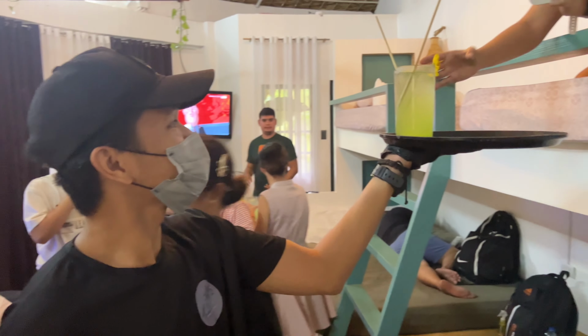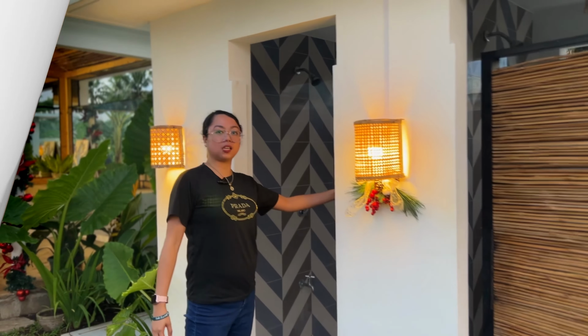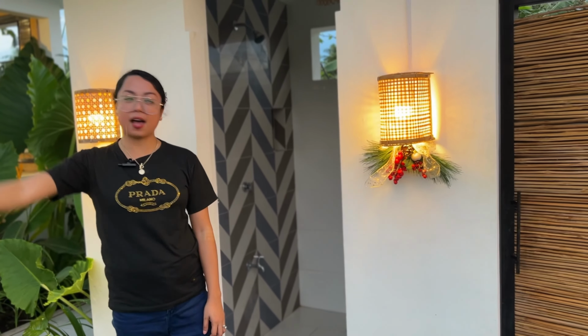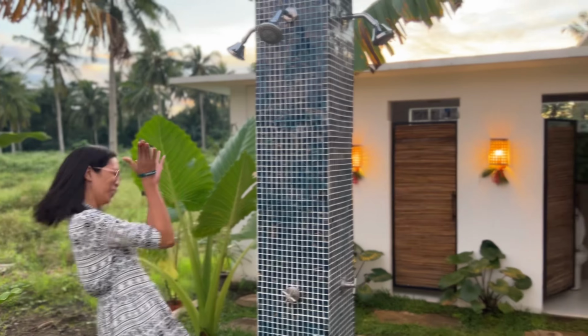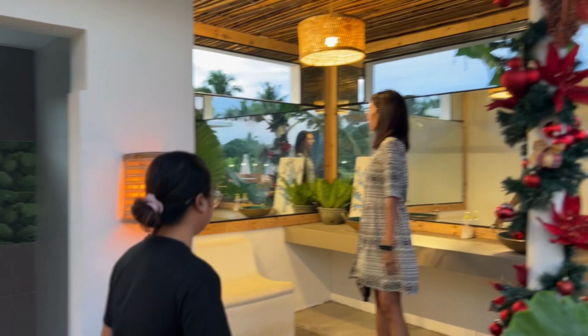Kuya, welcome! These girls are getting ready for the makeup. Si Teacher Marian, super galing yan mag-makeup. This is the shower area. So, meron sa labas. Meron naman dito pwede sa loob. There's water! Meron ding common CR yan.